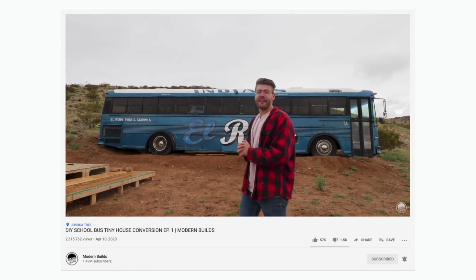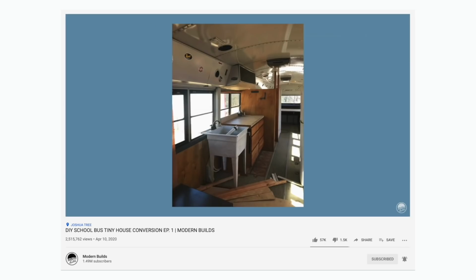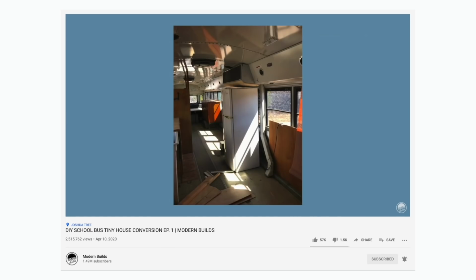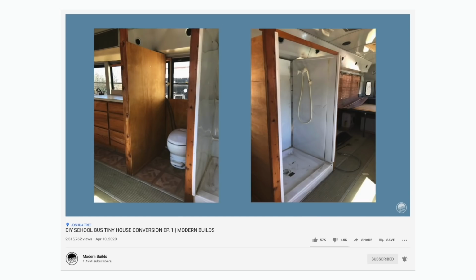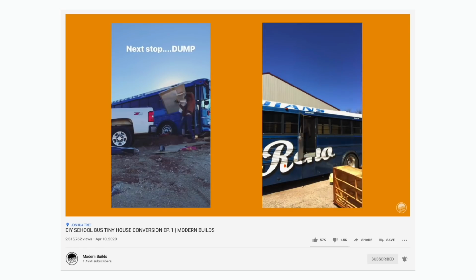If you watched episode 1, then you know that whenever I got the bus, it wasn't actually a school bus. Someone had already tried to convert this into some kind of redneck hunting RV, and it was trashy. My cousin bought it from that person, and then I bought it from him for 8 grand, the same price he paid. That was all the way back in Oklahoma. This school bus belonged to El Reno Public Schools, which is not too far outside of Oklahoma City, where I'm from. In fact, I remember playing that school in high school football.